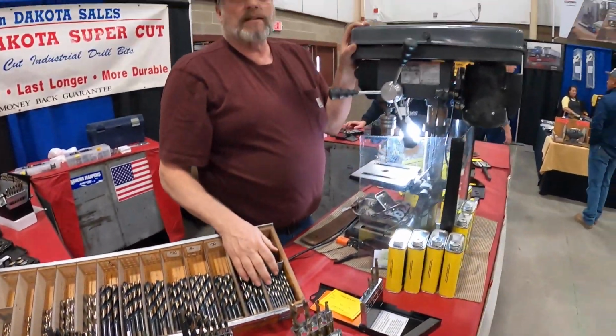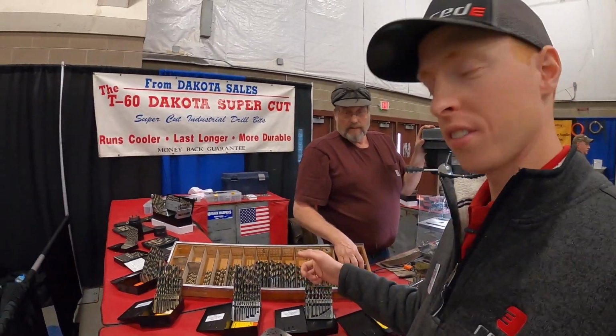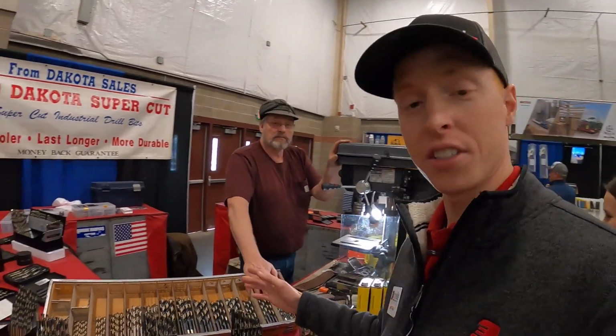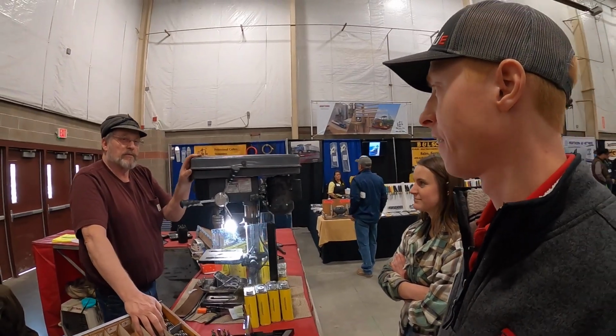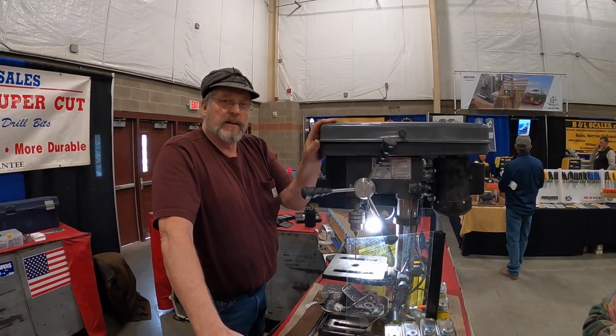So this is a good place. All right, Dakota Supercuts. Awesome drill bits. In fact, we think they're awesome, but he's going to prove it. And they're all USA made out of really good material, heat treated correctly. Same material all the way through, flatted shank, split point tip, makes them self-centering, self-piloting, and a lifetime warranty.